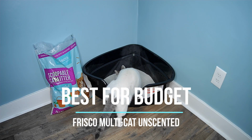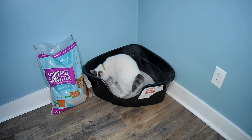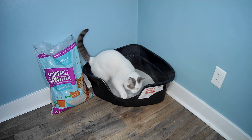My top pick for the best affordable cat litter on a budget is Frisco Multi-Cat Unscented Clumping Clay Litter. It's another unscented clumping clay litter that forms hard, tight clumps, and it's affordably priced under 40 cents per pound. I rated it 4.5 out of 5.